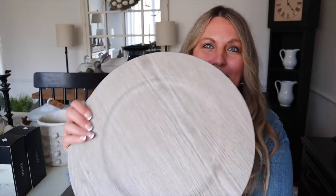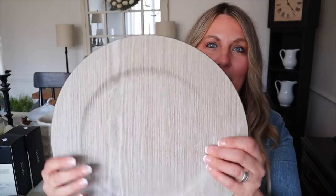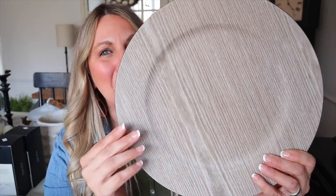So the first thing that I picked up were some charger plates. I'm super excited about these charger plates that I picked up because I needed some. I mentioned in my spring dining room decorate with me that one of my chargers broke, so I needed some more. And look at how beautiful these are. I absolutely love these so much.